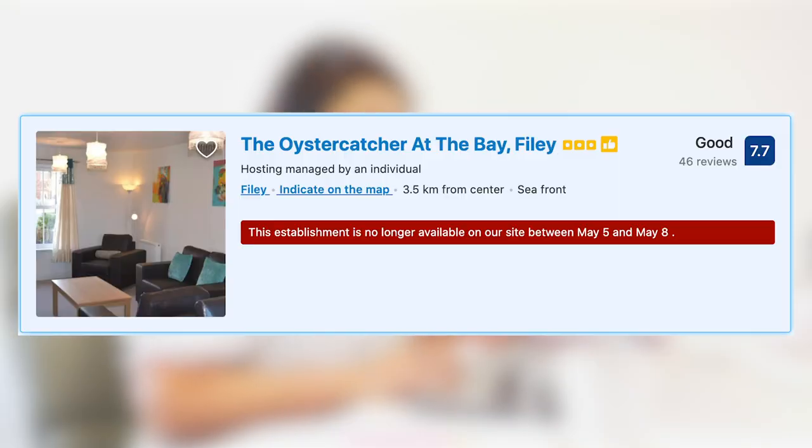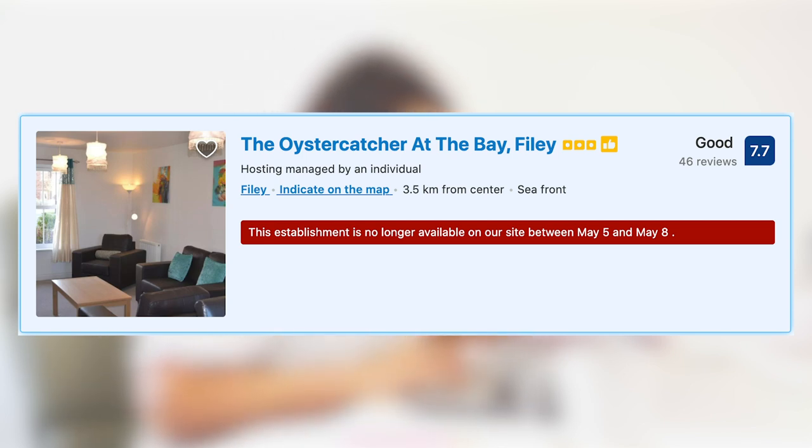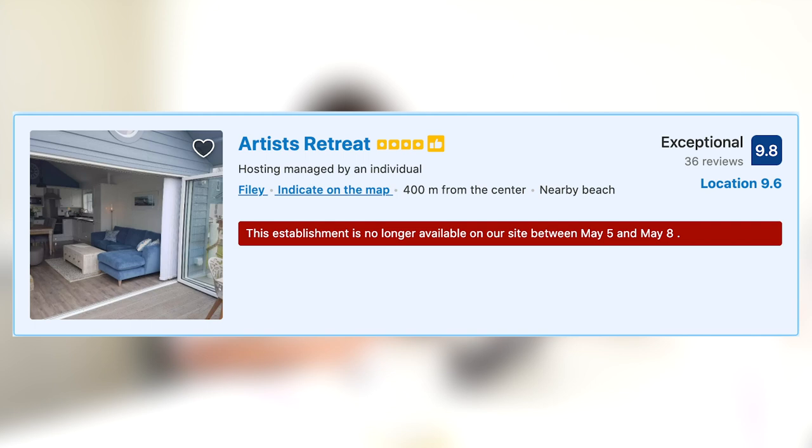Now if we go down again, you can see we've got something that's called the Oyster Catcher at the Bay in Filey. Now this picture isn't as inviting. I've got some sofas and a bit of a wooden table. I don't know if I'll click into that. The next one we've got is called the Artist Retreat. I can see an L-shaped sofa. I can see big doors open, quite inviting. Again, you've got to really paint the image and that first picture you do is critical.